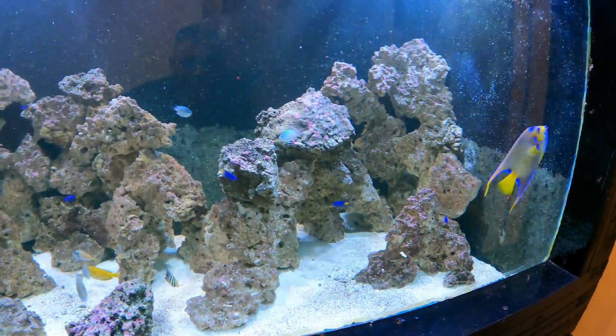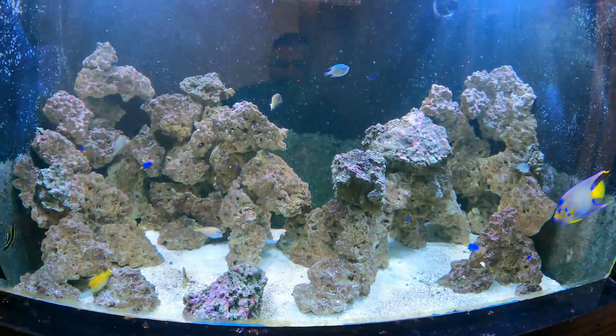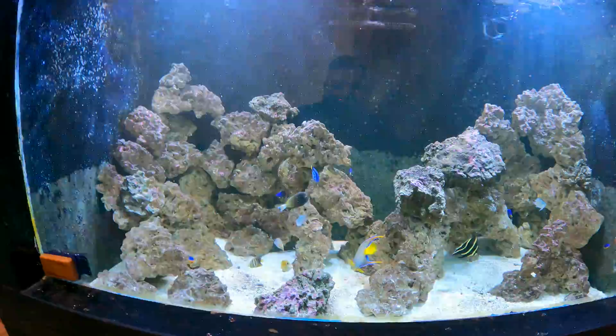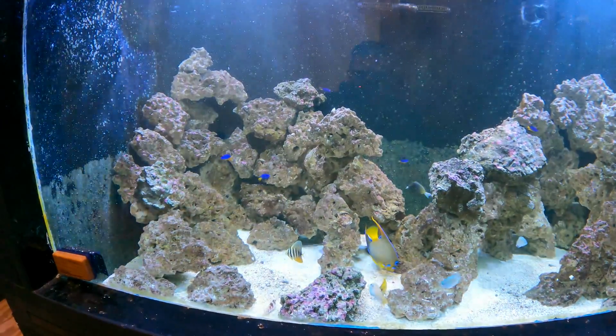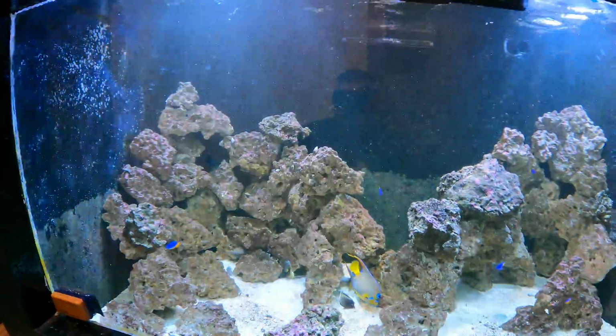So the 600-gallon reef slope is definitely on its way. Not looking like a reef slope, well, looking like the rock work of a reef slope, but not a real reef. So definitely the focus here, while the fish grow out, is to get the rock work seeded with the corals and start making this thing look like a proper reef slope.